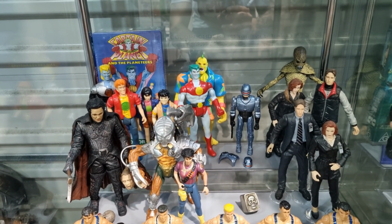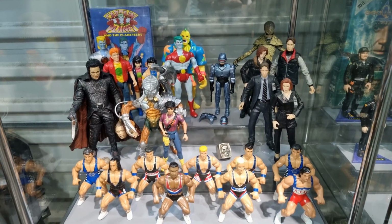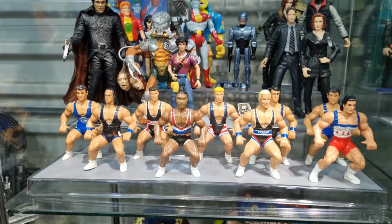Some Aliens, some X-Files stuff. And then Predator and the Sleepy Hollow. That's Christopher Walken. Oh yeah. And then these awesome Australian Gladiators figures, along with a random American Gladiator there as well.